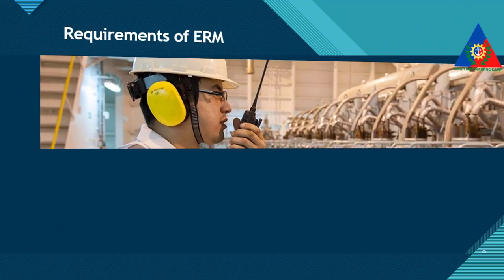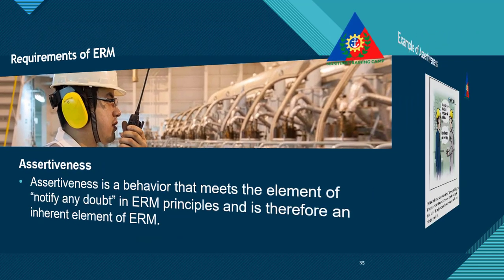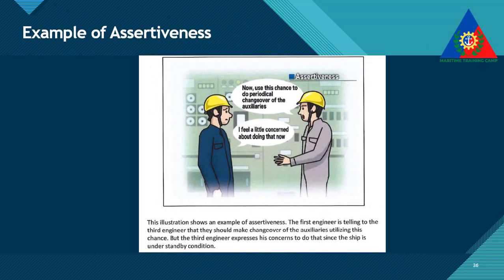Remember, assertiveness is a behavior that meets the element of notify in any doubt in ERM principles, and is therefore an inherent element of ERM. This illustration shows an example of assertiveness. The first engineer is telling the third engineer that he should make a changeover of the auxiliaries, utilizing this chance. But the third engineer expresses his concerns about doing that, since the ship is under standby condition.